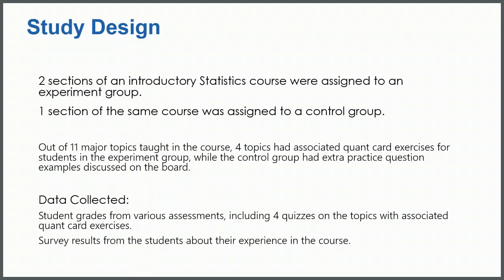Now, out of the 11 topics covered in the course, 4 topics had Quant card exercises associated with them for the experiment group. And there were quizzes approximately 1 week after the Quant card exercises that were specifically on the subject matter of the Quant card exercises. The control group had those quizzes as well around the same time. Just the control group, rather than having Quant card exercises for those topics, still covered those topics at the same time, but again, more exercises as examples on the board.